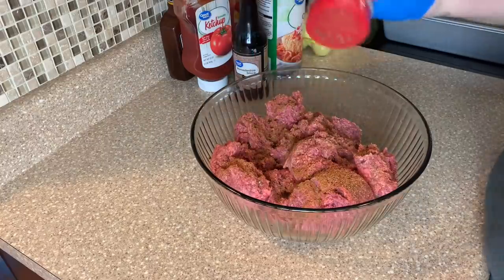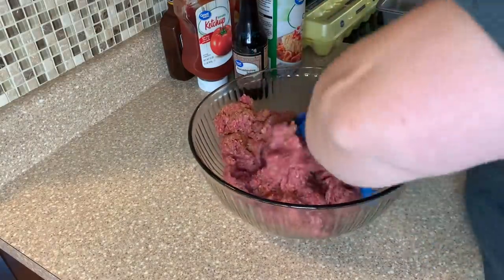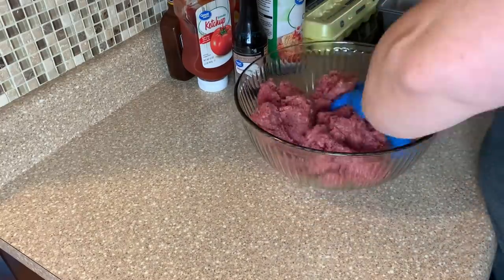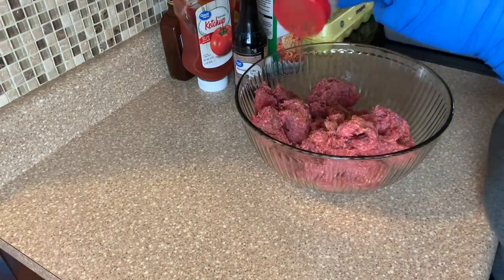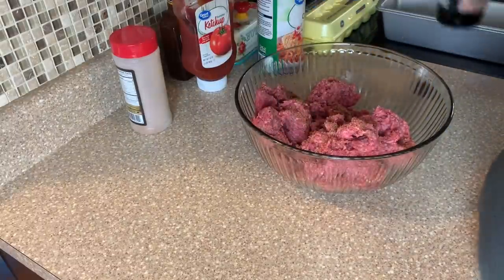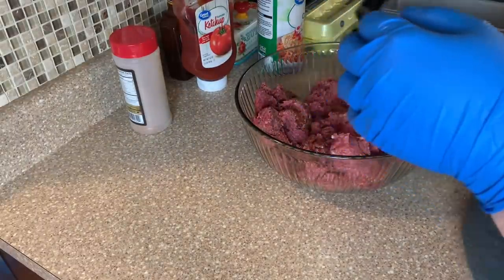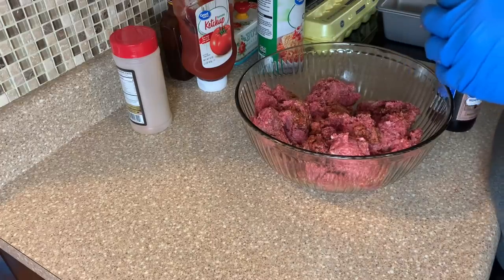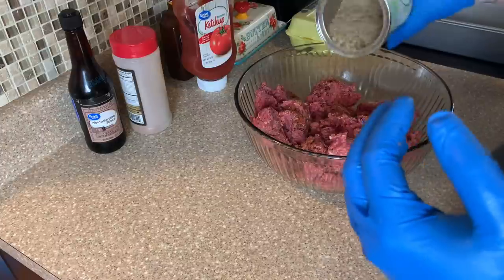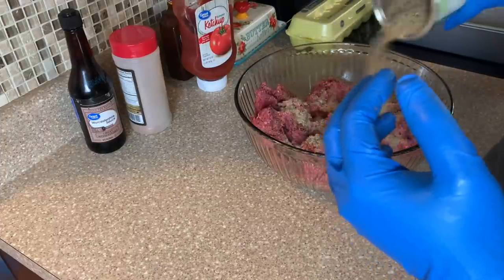And for us, that's just one of the all-in-one seasonings. It's got your garlic, your onion powder, your paprika, salt, pepper, it just has everything. That's why I use that. If you don't have an all-purpose, then you can just use the seasonings individually. And then I like to add quite a bit of Worcestershire sauce. That also gives it some really nice flavor.